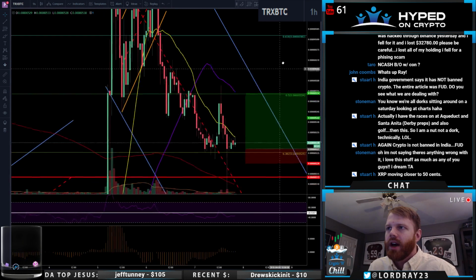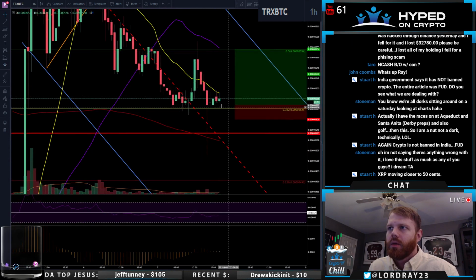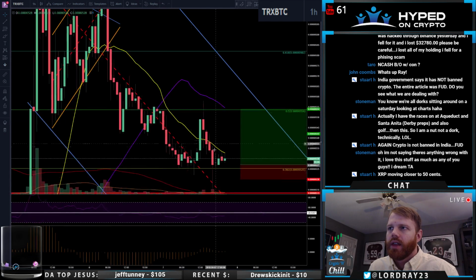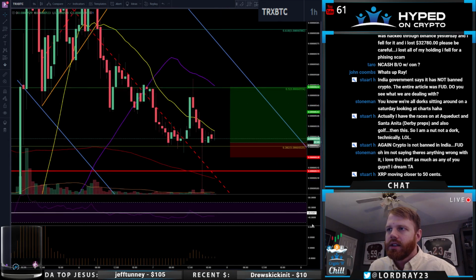An issue I have with Tronics is on the 1 hour. Look how we're using this 20 MA as a resistance, and look how we've been well below it ever since this breakdown. Okay, that is concerning to me. I don't like that.